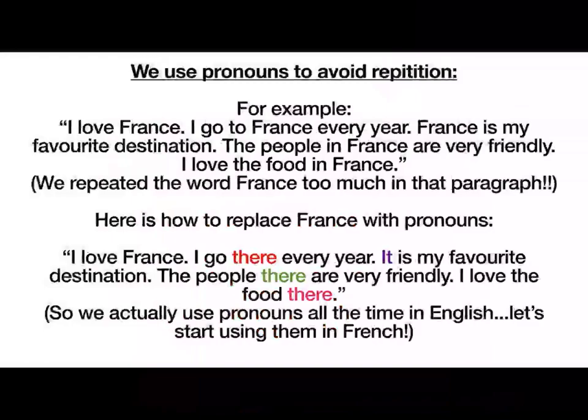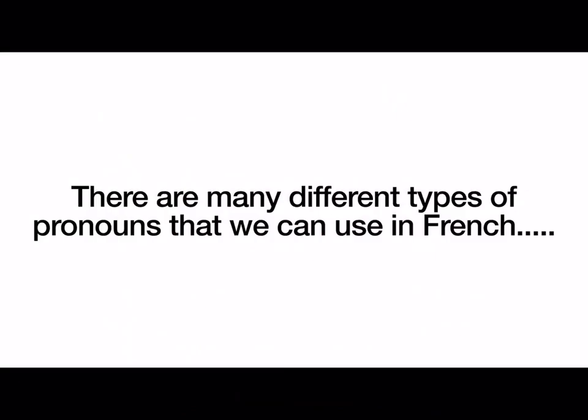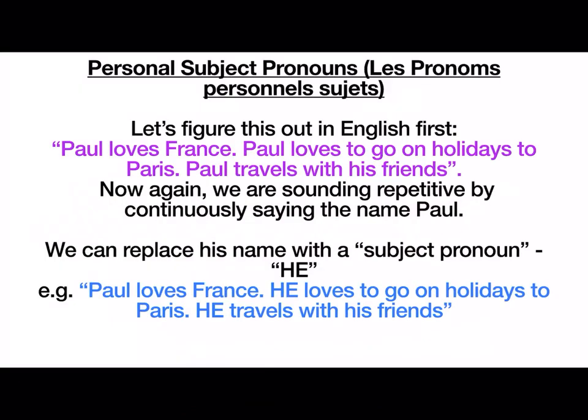Like I bet if you recorded yourself yesterday, from the minute you woke up to the minute you went to bed, you've probably used a load of pronouns. So we'd love to start using them in French more, because they will gain us extra marks in the exam once we use them and use them correctly. Now you don't want to overdo it with pronouns, but just show that you can use them. So there are many different types of pronouns that we can use in French. So we're going to start with the basics.